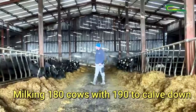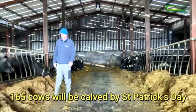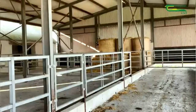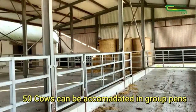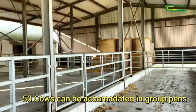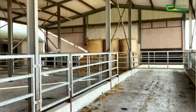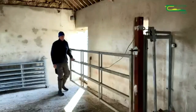We're here in the calving shed on the farm near Gore's Bridge, where I farm with Kevin Hennessy. We milk 180 cows with 190 to calve down. 165 of them should be calved by Patrick's Day. In the calving area here, there are a couple of big group pens where we can keep about 50 cows, which come down about a week before they calve. And then just before calving, they move into the calving pens. We have 3 calving pens here behind me.